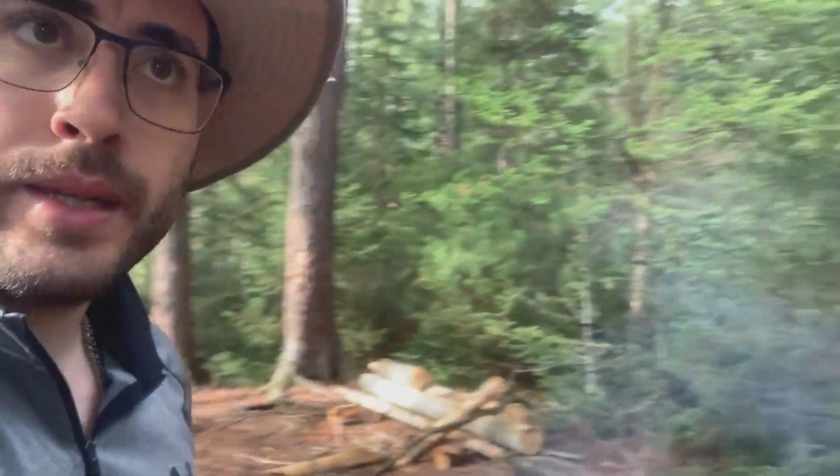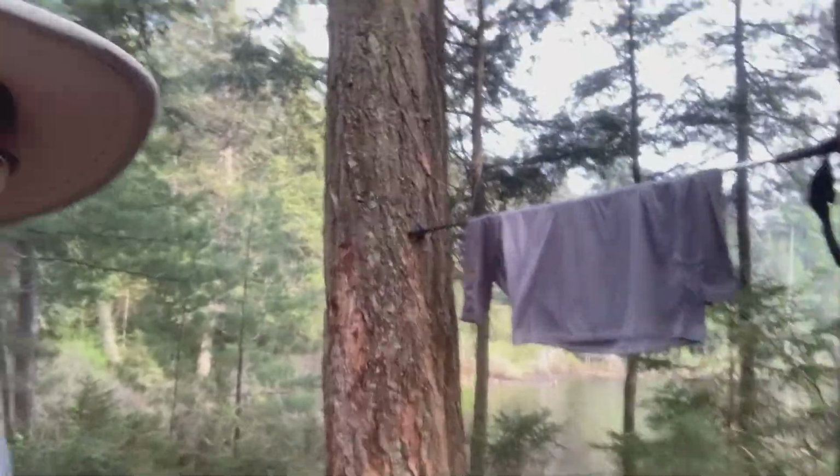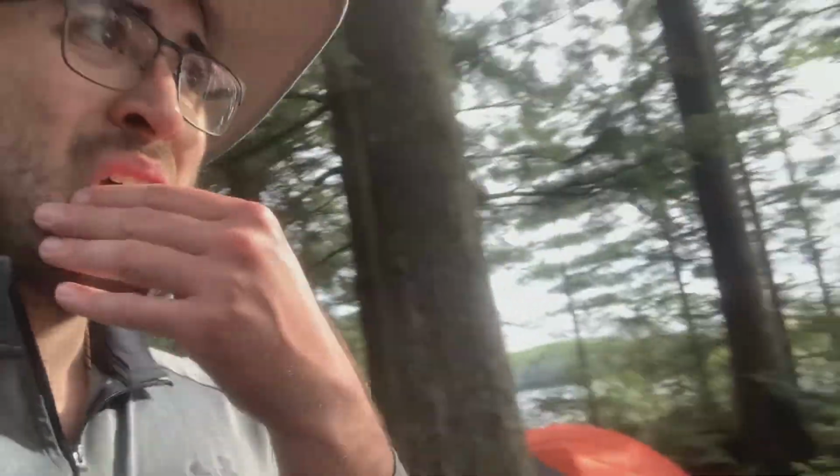I got everything ready to go. I got a fire going. Gonna be some nice steaks tonight, using a trekking pole as a clothing line. A really nice little beach over here to get water. Absolutely beautiful, great site. So the fire is really going now.